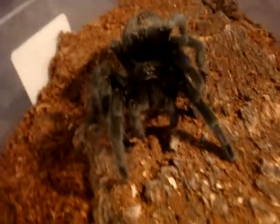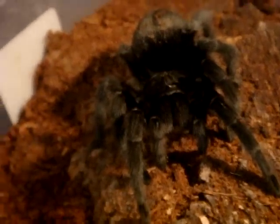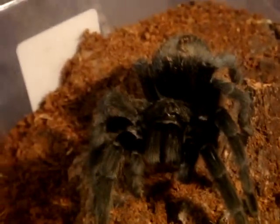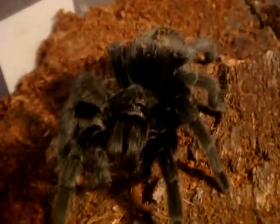These pulchras have really good appetites. Next to the pulchra piece is the chalcogoldeni. You'll see those in a second. Yeah, this is a male around 3.5 inches.